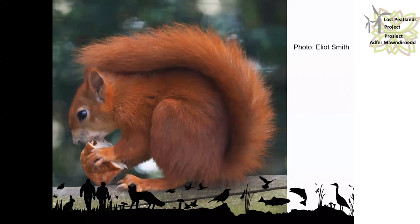Most people know what a red squirrel is. Most people know to recognize one. They have an image in their mind of a red squirrel. Some people have seen red squirrels, but mostly in Scotland. Fewer people have seen them at all. And an even smaller group have seen red squirrels in Wales. And an even smaller group have seen them in Mid Wales, not very many at all.